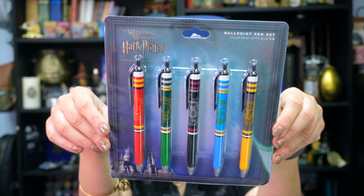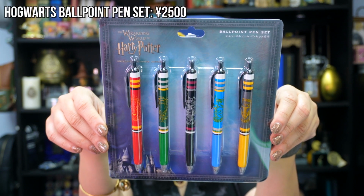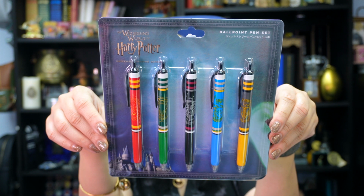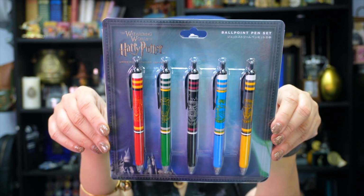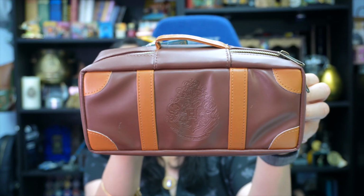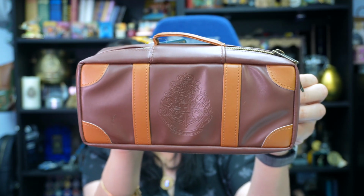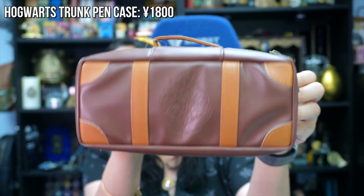And then I also got this Hogwarts house themed pen set for 2,500 yen. These are Jetstream pens again, which are really great quality and write really smooth. And they have Gryffindor, Slytherin, Hogwarts, Ravenclaw, and Hufflepuff pens in here. And then I couldn't pass up this little Hogwarts trunk themed pen case. This one was for 1,800 yen and it looks like a Hogwarts trunk.